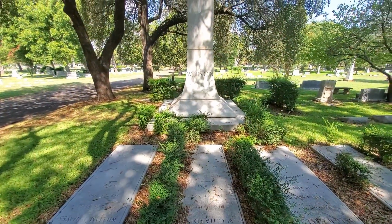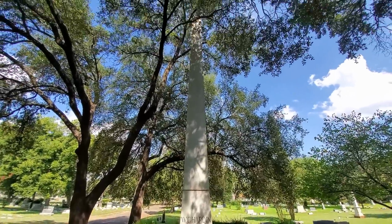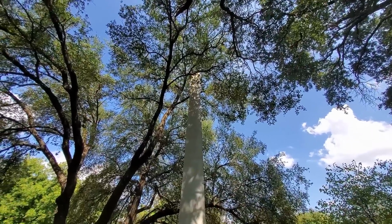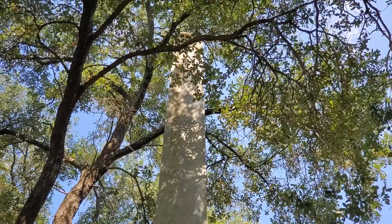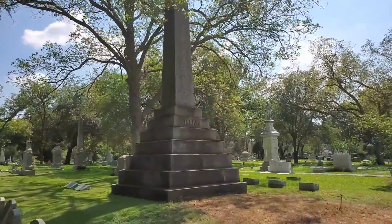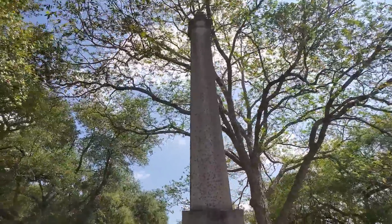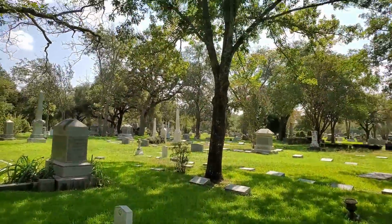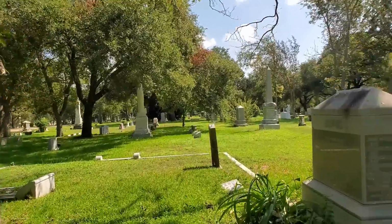Seems like on some of these markers there's a competition to see who can have the biggest obelisk. I think this is the biggest one I've seen here. This one's clearly 40 feet tall. The tree is completely grown around that. That's not quite as big as the 40-foot one, but that's at least 30 feet. A lot of obelisks in this section over here. That must have been the fad during this time period.